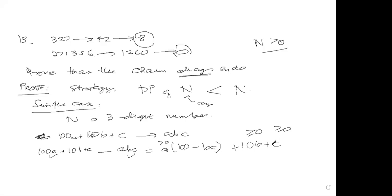Okay, guys, anybody wants to contribute towards this? This is a very crucial part of the solution. Can you conclude? Yes, it is. Mehmet, you say it is true. Yes. Now, why is 100 minus BC always positive? Because we know that the biggest value when you multiply two numbers is 81, which is smaller than 100.